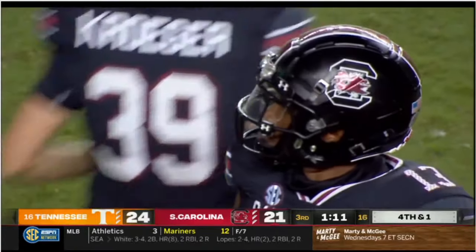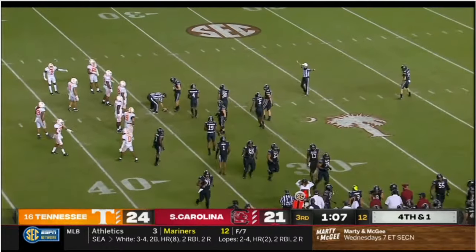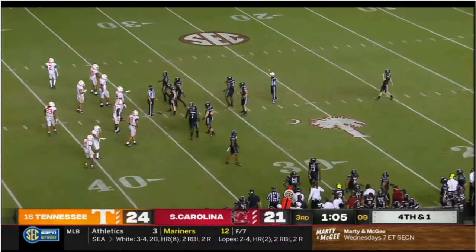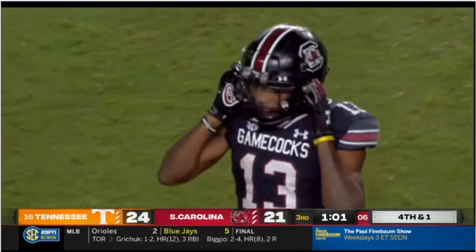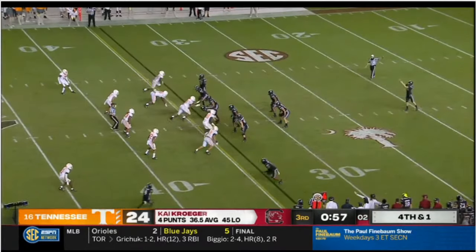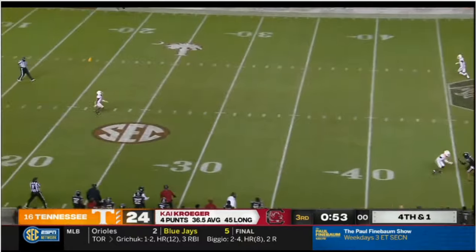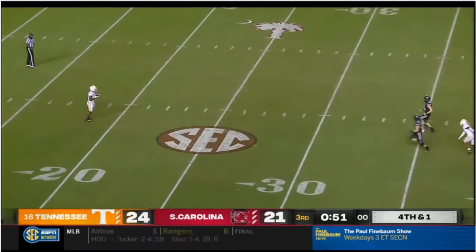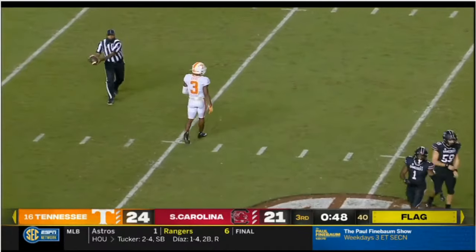And clearly, after looking at a replay upstairs, the coaches say, nope, he didn't get it. So it's the right call on the sideline there. It's 4th down. And you know, Shi Smith, who's been huge for South Carolina tonight, but right there, you got to know where the marker is. Maybe lower your shoulder and try to muscle your way downfield. Good kick by Kroger with a flag down, and Eric Gray calls for a fair catch inside the 20.